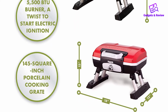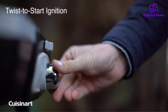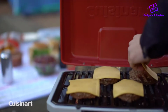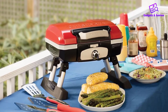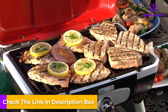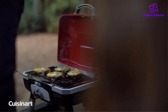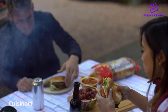Meanwhile, the grill includes a swinging lid with a secure lock and a briefcase-style handle to carry the grill with ease. The portable grill offers about 145 square inches of cooking space, which is sufficient to cook 8 steaks, 8 burgers, or even 4 pounds of fish. For heating, Cuisinart has used powerful stainless steel burners that provide 5,500 BTU of heat to the grill. Overall, the small-sized grill is much more energy efficient than most grills too. Its cooking grates are dishwasher safe and even include a smart twist start ignition for stress-free cooking. About this item. Portable gas grill with 145 square inch grilling area and fold-away legs.